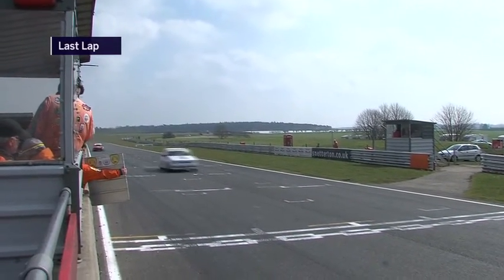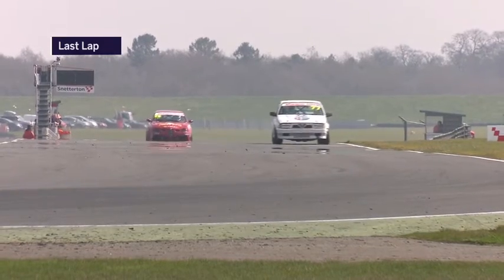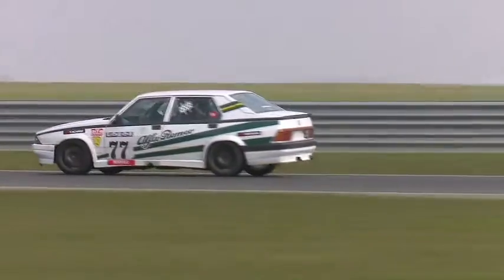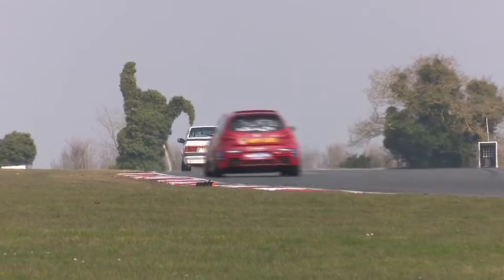Last lap bell goes out for Christopher Oxborough and Roger McMahon. This is the last chance for the 147 to try and close in. Remember, last time out it was role reversal. It was Oxborough doing the chasing, and McMahon was the one in front, but now it's Oxborough's turn to experience the chase.